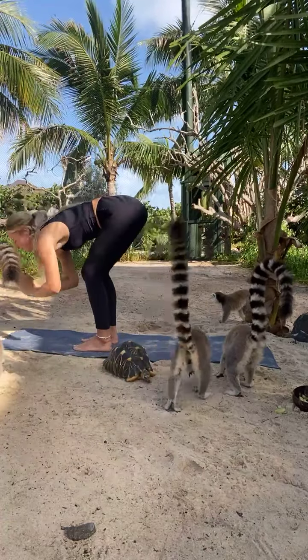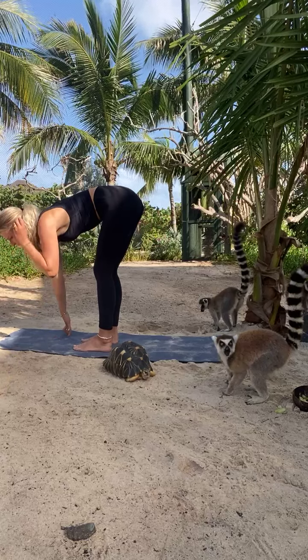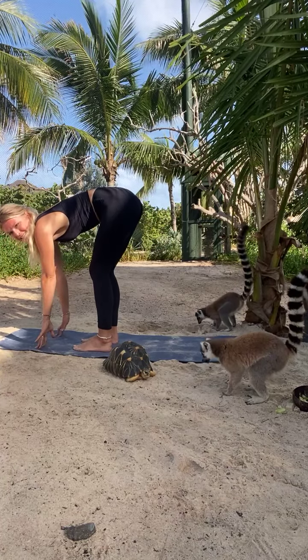Bend those knees as you fold all the way down. Look forward, count all those lemurs. Have we got any extra ones? We've got a tortoise today.